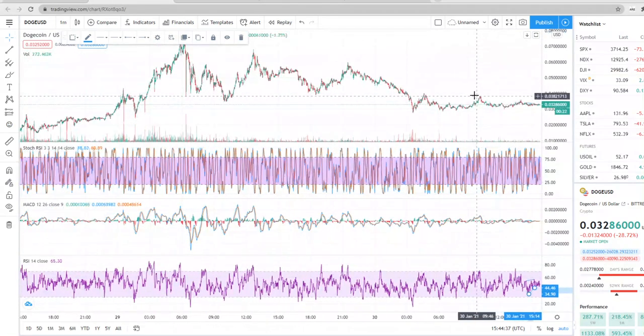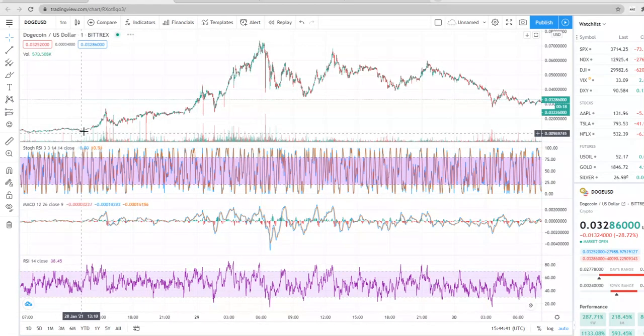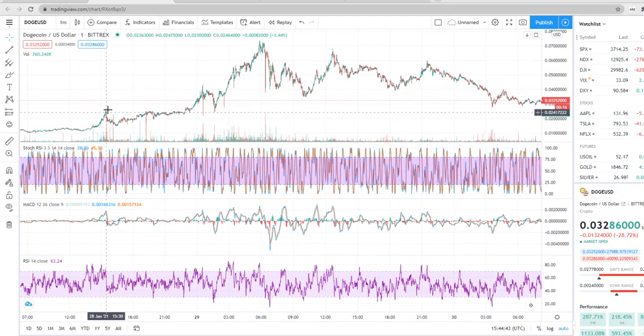For the longer term, though, if we look at this move back here on the 28th, we see a nice rise. A lot of people called a peak here at 0.25. We then drop down, have a smaller bump here again, before we drop to what some called the bottom at 0.14. But what did we do? We pumped right back up to 0.40.